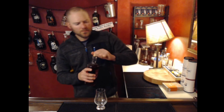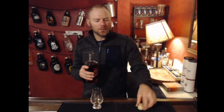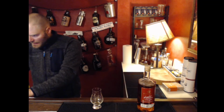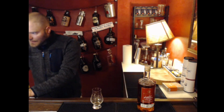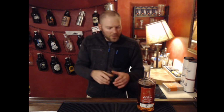So let's get into this bottle here. Again, I'm not sure of distribution, but I believe it might only be available in Indiana. My wife picked this bottle up on her travels and picked it up for $59.99. So a little bit more spending. You're pushing $60, but you know what? As we get into this, we'll see. But I'm pretty positive it's worth every bit of that.